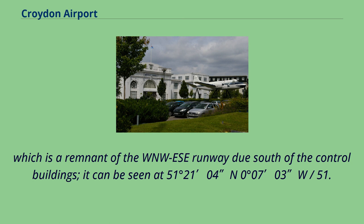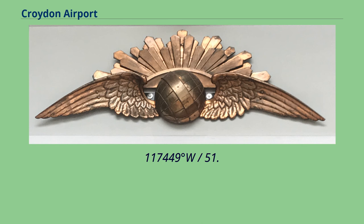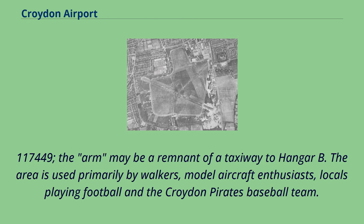It can be seen at 51.351067 degrees north, 0.117449 degrees west. The arm may be a remnant of a taxiway to Hangar B. The area is used primarily by walkers, model aircraft enthusiasts, locals playing football and the Croydon Pirates baseball team.